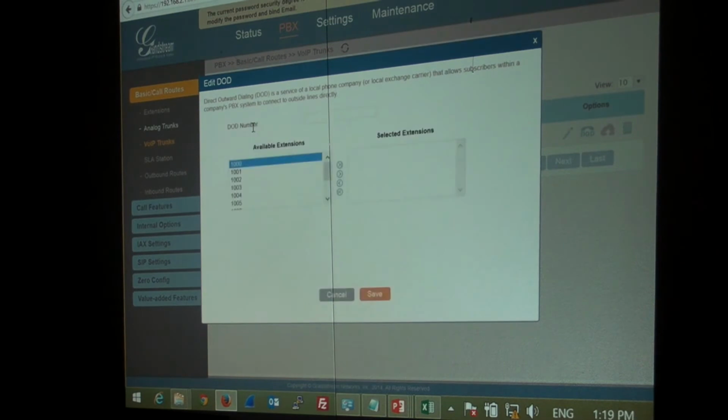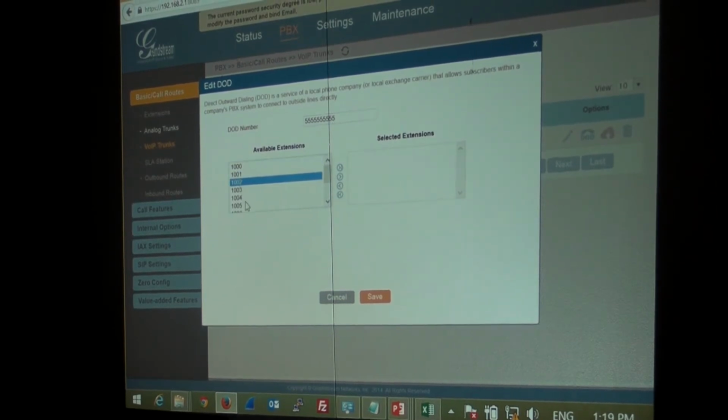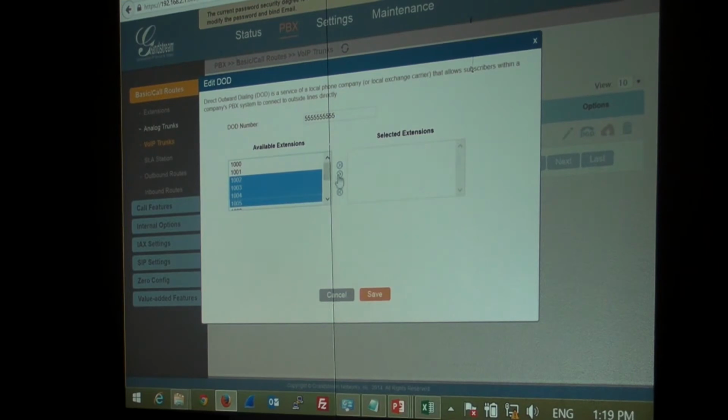click on create a new DOD, enter the DID that you purchased with the company, and then say, you know what, these 3 extensions, every time they dial out, the UCM is going to send this number as part of the caller ID. It's not necessarily used, it's just what you're going to show. That's in case you have multiple DIDs with your provider. That's the outgoing line indicator. But what's the difference between that and sending the 555 number as your caller ID for those extensions?